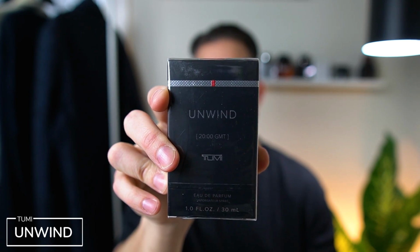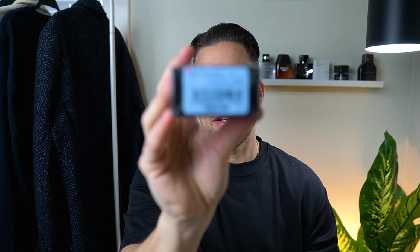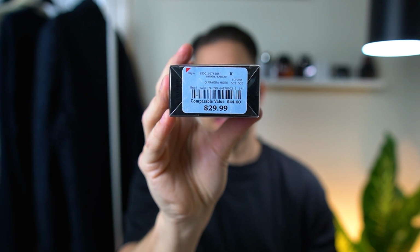Now, keep in mind, this is a 30 ml bottle, and I paid $30 for it. So you're getting the smaller bottle here. You're not even getting 50 mLs. It's 1 ounce. However, I think this is a really good opportunity to try out the house of Tumi if you come across these little 30 ml bottles at Burlington. Continuum I've seen there. I want to say I've seen Unwind, maybe Atlas.